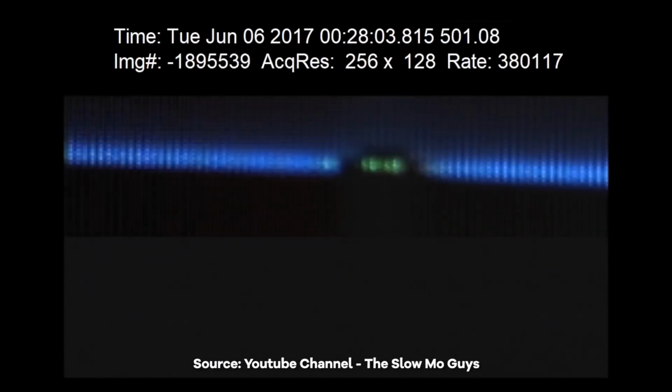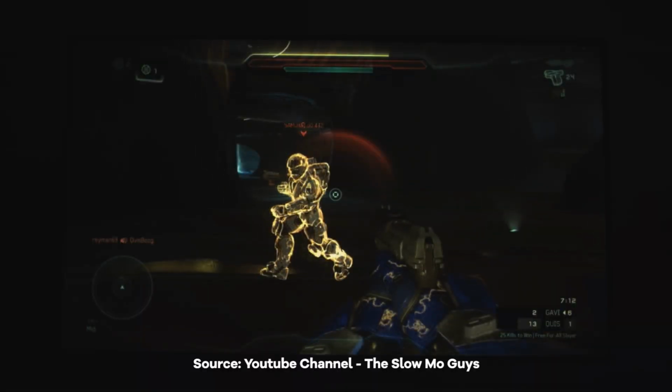I really recommend the video from Slow-Mo Guys. As seen in this video, you can see an old TV change its pictures from top to bottom, which cannot be seen with your naked eye. And you can also see in this same video how a recent monitor is changing frames.